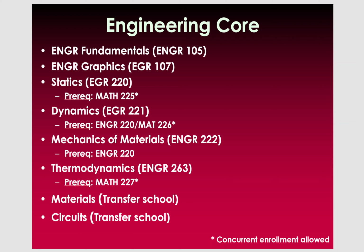Generally, you'll also require a materials course, which we don't offer. And we do not offer a circuits course either. So you would get that at some other school. Say if you're going into electrical engineering, you'd really want to get into that first circuits course as quickly as possible because it's a prerequisite for other courses moving forward. And speaking of prerequisites, you can see a lot of the prerequisites. Mainly, these are all going to be based on calculus.